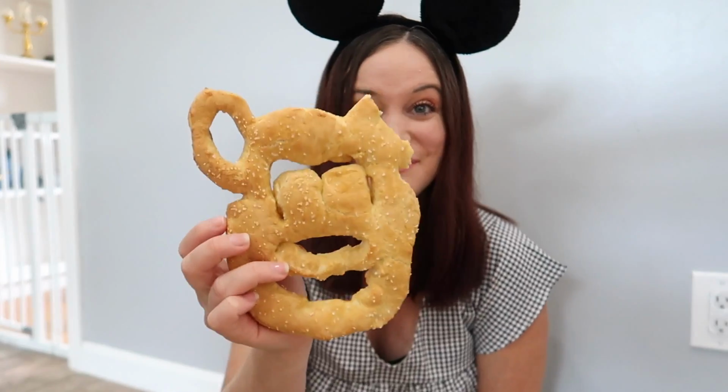It tastes very good. It doesn't taste nearly as good as a Disney Mickey Mouse pretzel. But for something I made at home, go off, Allison. It's not bad at all. I just think it's trial and error. If I were to make these again, maybe it would come out a little bit better. Maybe every single time I try, it'll get better and better. But I'm gonna have nightmares about this tonight. This little guy's gonna be haunting my dreams.